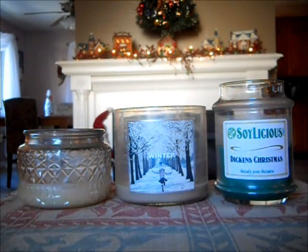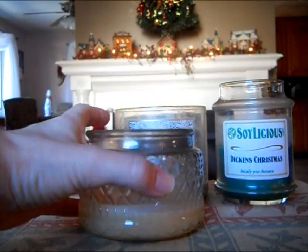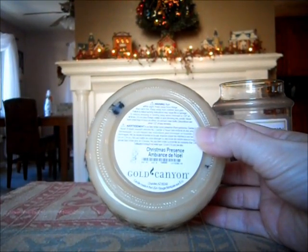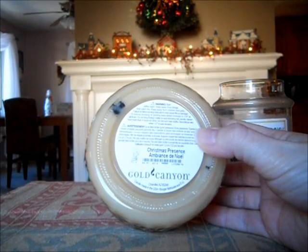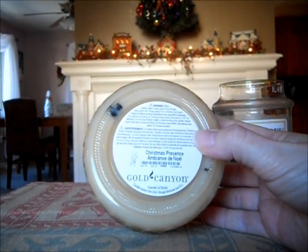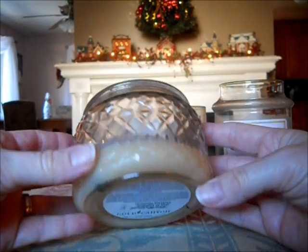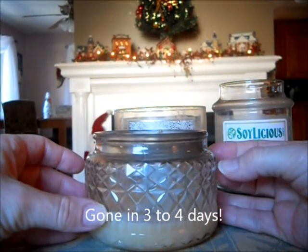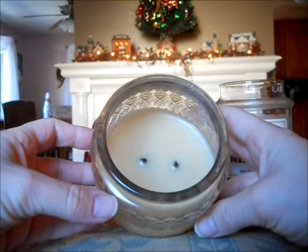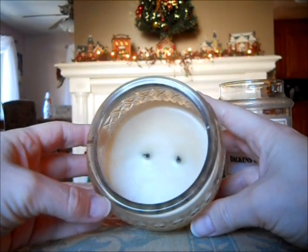It's winter. It's amazing. Next, I finished off Gold Canyon Candles Christmas Presents, and this, for some reason, melted down very quickly. And I think it's because I had it going non-stop. I loved this scent. I just had it going probably every day for about 10 to 12 hours. And I just want to show you, it melted down perfectly. I'm going to cut that all up and put it in one of my warmers in a little bit because I don't want to waste any of it.